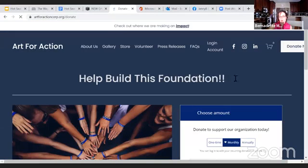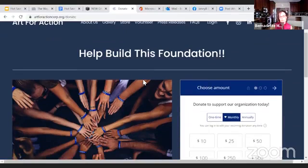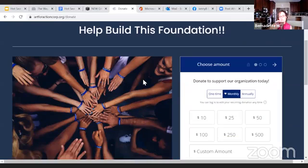So also, I want to tell you to get rid of these exclamation points. You might have other words that say help build this foundation, because it's really vague language. Like, what are you really asking them to do? Something that's more like build this foundation is not compelling to me. Like, what does that really mean? So like finding better words to say what you want them to do, and then taking out the exclamation points.